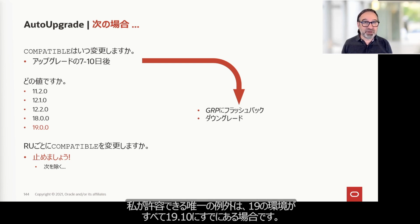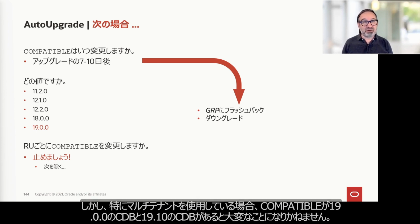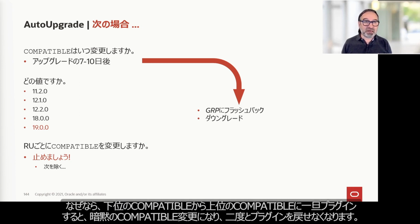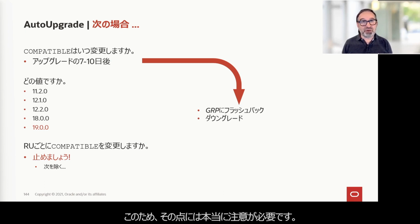The only exception from that rule I can tolerate is when you have all your 19 environments already on 19.10, then it won't matter. But especially when you use multi-tenant, it would be a disaster if you have one CDB with compatible 19.0.0 and one CDB with 19.10. Because when you plug in now from the lower compatible to the higher, you get a secret compatible change and you can never plug back. So whatever you take from the 19.10 one, you can't plug it into a compatible setting 19.0.0. This is why you should be really careful with that.